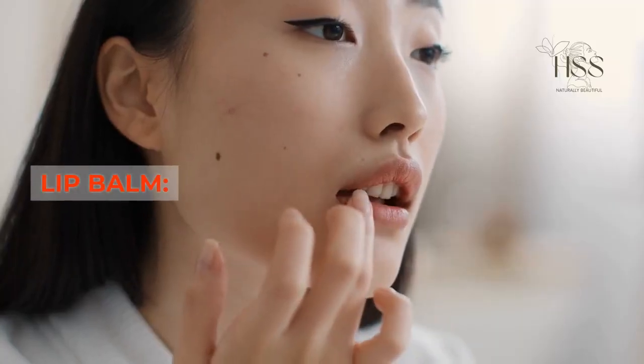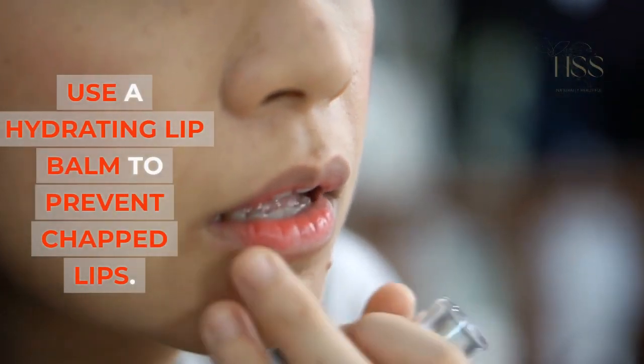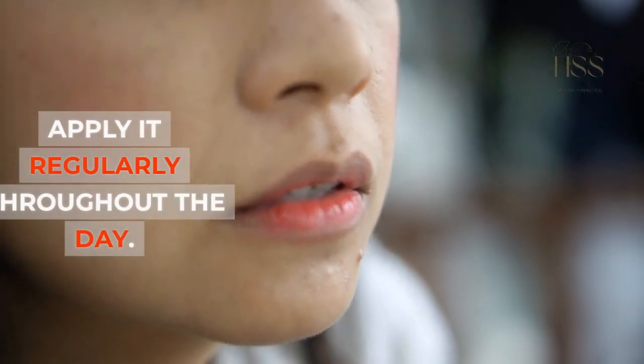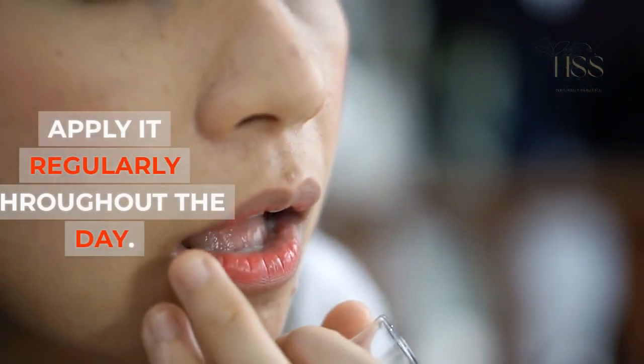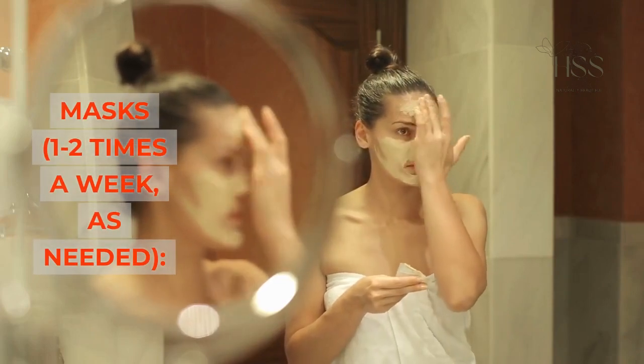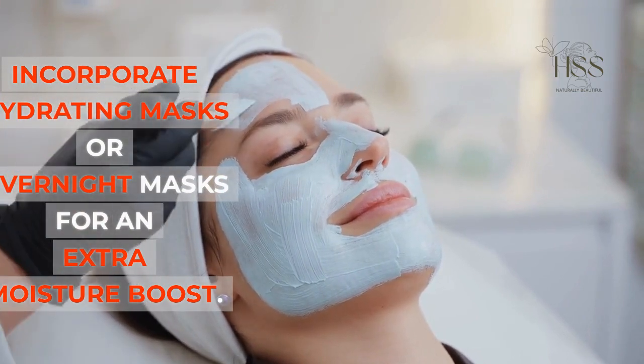Lip balm. Use a hydrating lip balm to prevent chapped lips. Apply it regularly throughout the day. Masks, 1 to 2 times a week, as needed. Incorporate hydrating masks or overnight masks for an extra moisture boost.